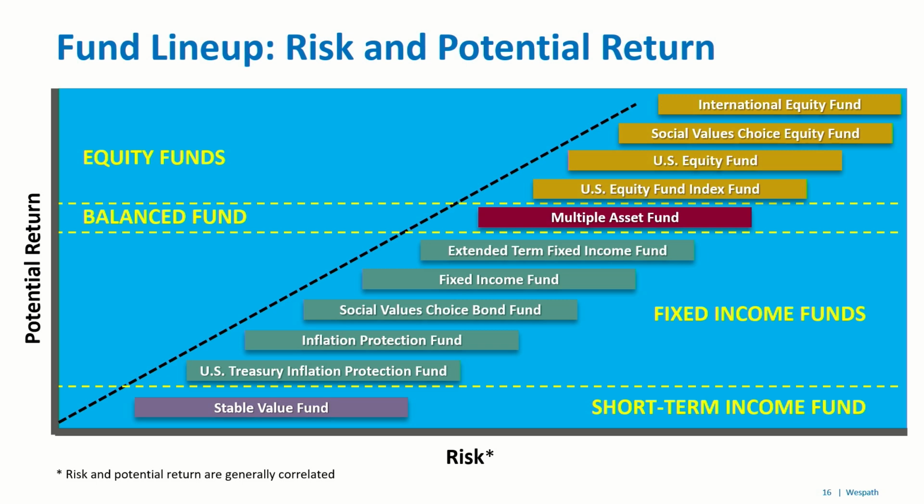Now I'm going to go back to that balanced fund. That's what we call our multiple asset fund. That is actually going to be a mix of our equity as well as our fixed income funds. So the balanced fund is what we call our growth and income funds, and it's just a mixture of the ones that we've already listed there. So it's a wonderful chart showing all the different funds that we have and their risk versus potential return.